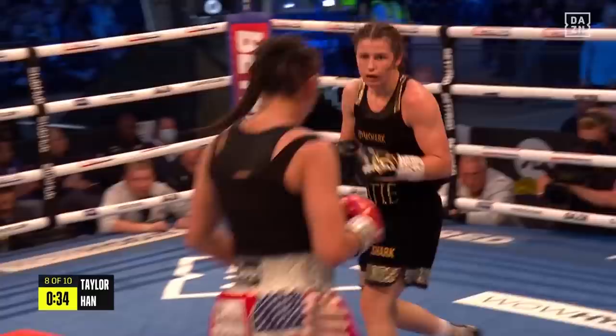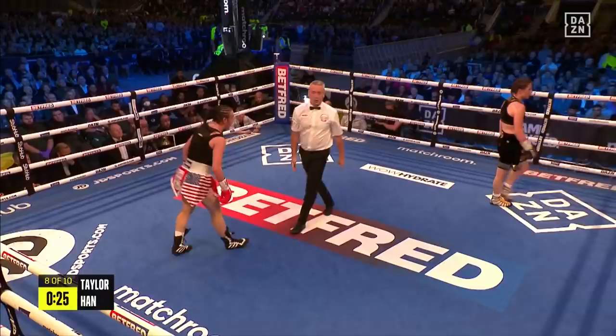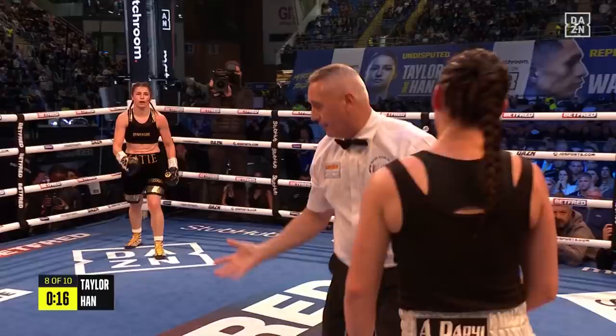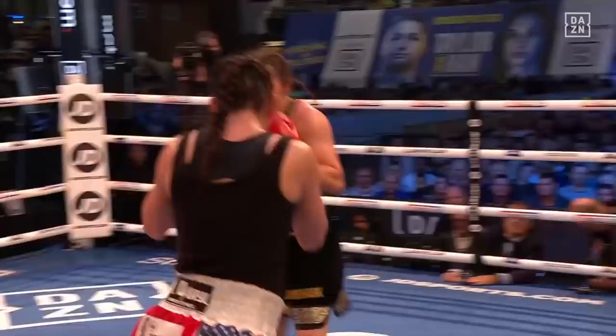They're imploring Katie to keep going now. Katie upping the work rate here now, and Hahn goes down. She believes that she slipped. She waves at the referee. Noticeably, she looks up at the screen, perhaps looking at the time to see how much there's left in this round. And Taylor has upped the tempo in this round significantly.